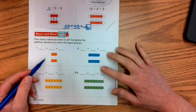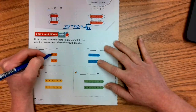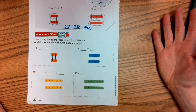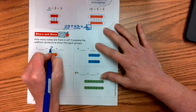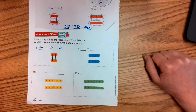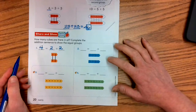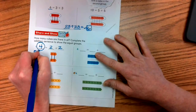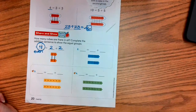What I want you to do here is match the cubes together. Do we have any cubes left over? No. So here we're going to write 2 plus 2 is equal to 4. This shows equal groups. Our sum here is always going to be an even number.